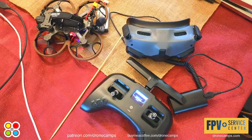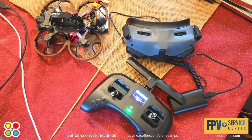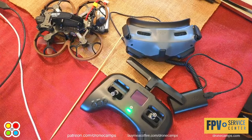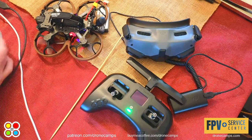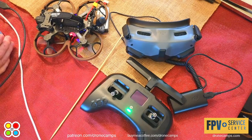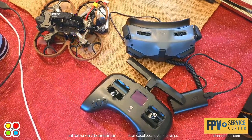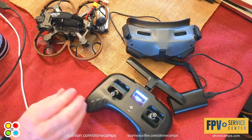Not only does it have great range and penetration, and it's like a self-healing type of frequency, it's also encrypted, which is big for a lot of people. Which means they have a hella hard time hacking your drone to be able to take control of it. So that's huge. Yeah, a little timeout here, screen.